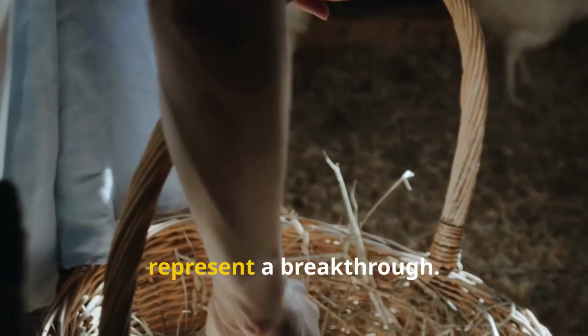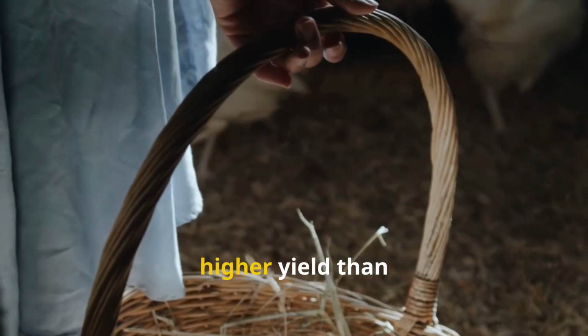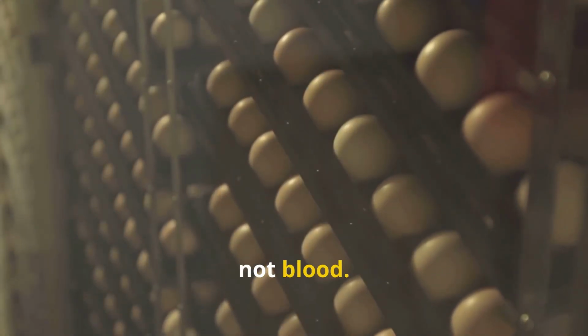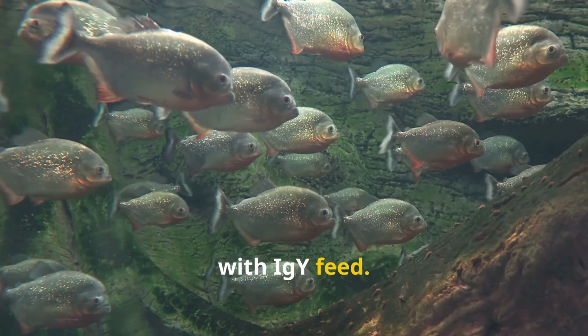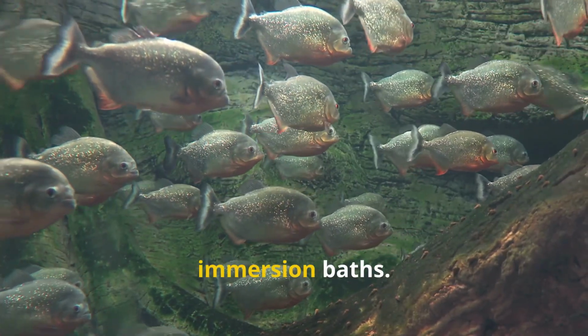Egg yolk antibodies represent a breakthrough. Chickens produce antibodies in egg yolks with 18 times higher yield than rabbit antibodies. Non-invasive, collect eggs, not blood. Rainbow trout protected from Yersinia ruckeri with IGY feed. Shrimp and crayfish protected from WSSV using IGY in immersion baths.